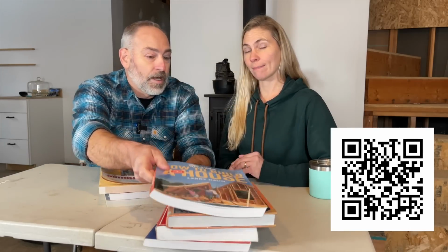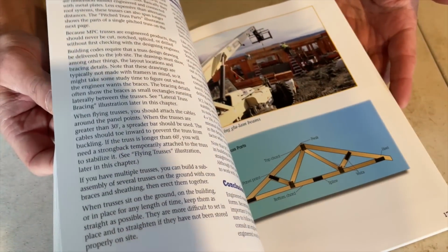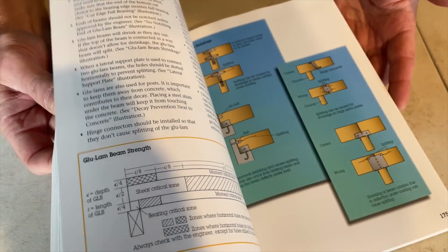There's even pictures. With lots of pictures, guys. Pictures are important. This book right here is a little bit more technical in its information, but still a really great book. Then we get into another 2 books that are extremely important, but come further down the road. Yeah, further down the road, right?